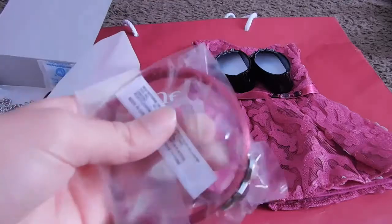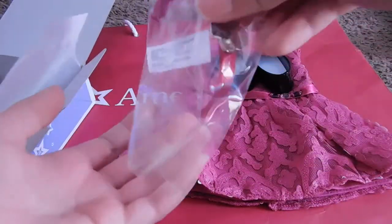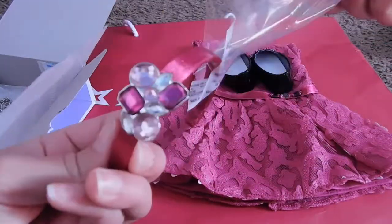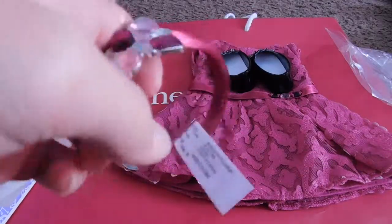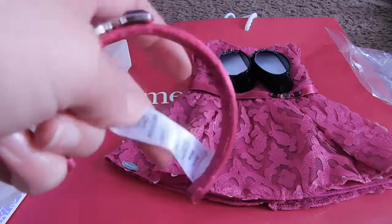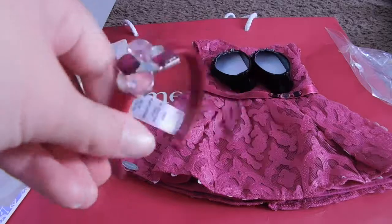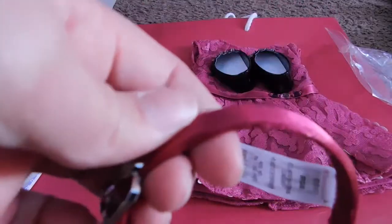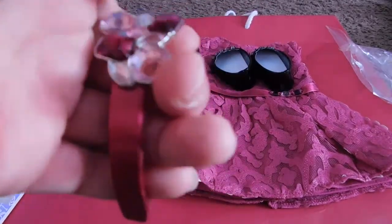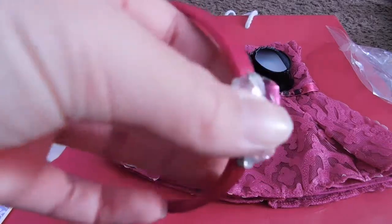Next, it comes with a headband, and this has a large gem piece right here. So we're gonna open this up. Once again, the American Girl, their famous large tags that nobody wants on their items that they have to cut off, because nobody wants their doll wearing a headband with this giant tag flapping out of it. But this is just a magenta headband with the rhinestones, a big chunk of rhinestones on the side here.